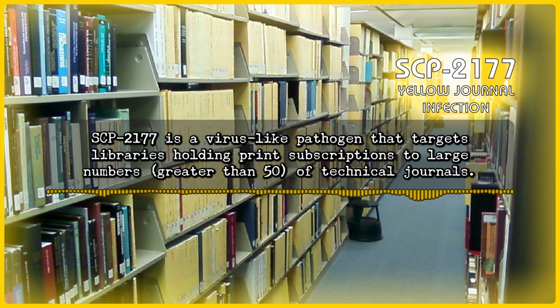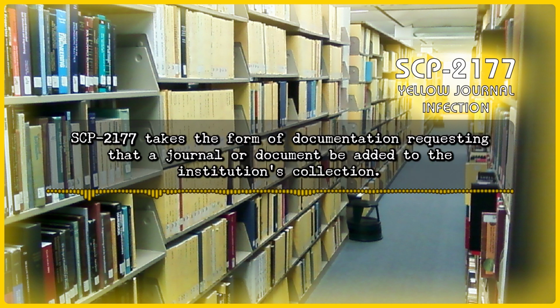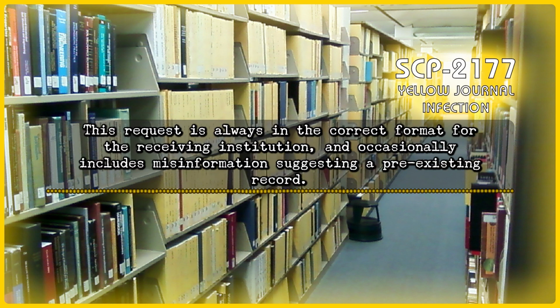SCP-2177 is a virus-like pathogen that targets libraries holding print subscriptions to large numbers, greater than 50, of technical journals. SCP-2177 takes the form of documentation requesting that a journal or document be added to the institution's collection. This request is always in the correct format for the receiving institution, and occasionally includes misinformation suggesting a pre-existing record.